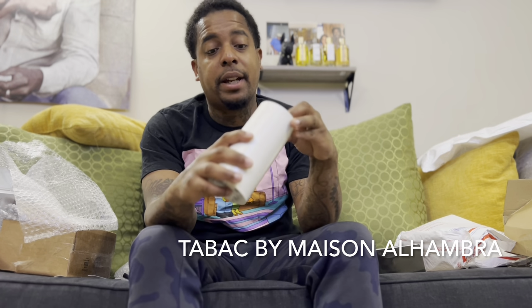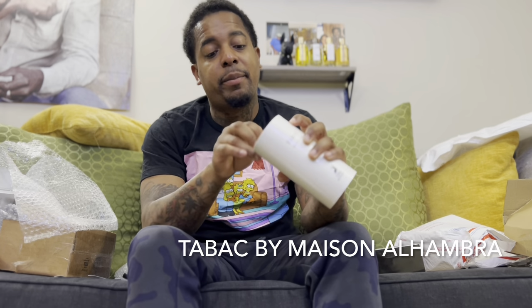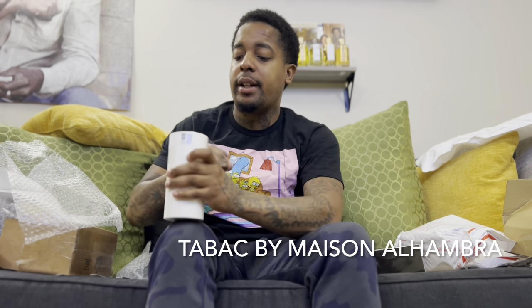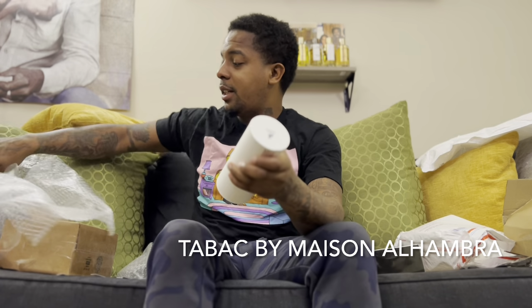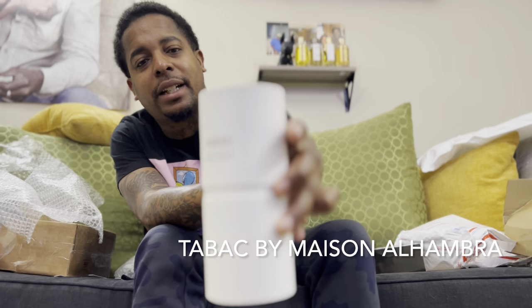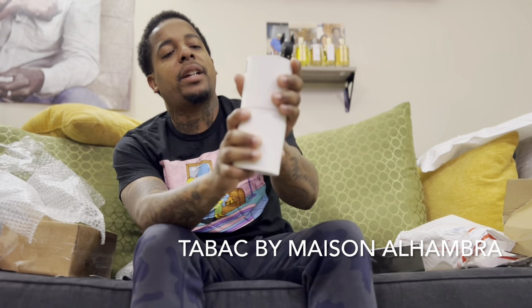Man, everybody's speaking highly of this fragrance, but for me, it's not about what everybody speaks of. It's about how I feel about something. I don't usually go off the hype train, but hey, if it smells good, it smells good. But one thing you're gonna get here is my honest opinion. This box reminds me of a salt box, with a little hole in the top to sprinkle, but whatever. I don't really care about the boxes.